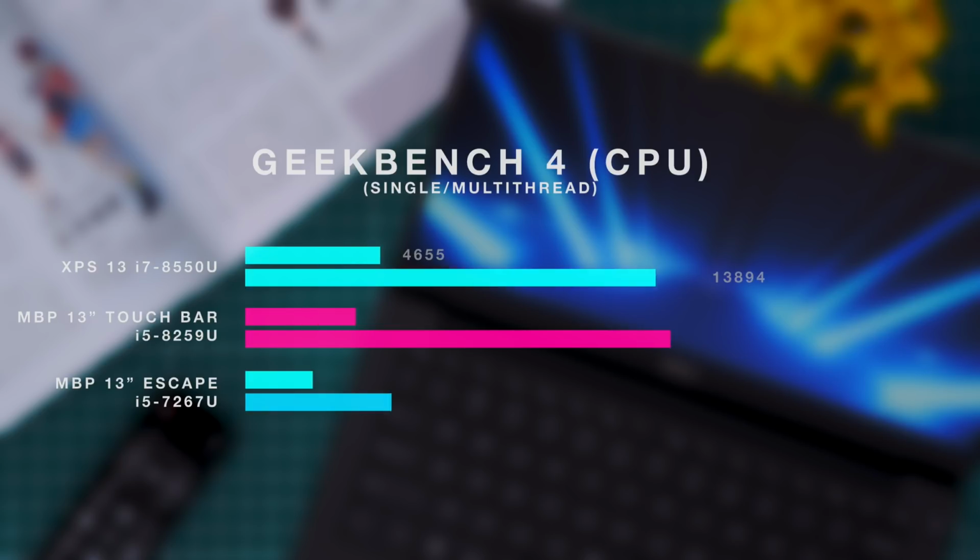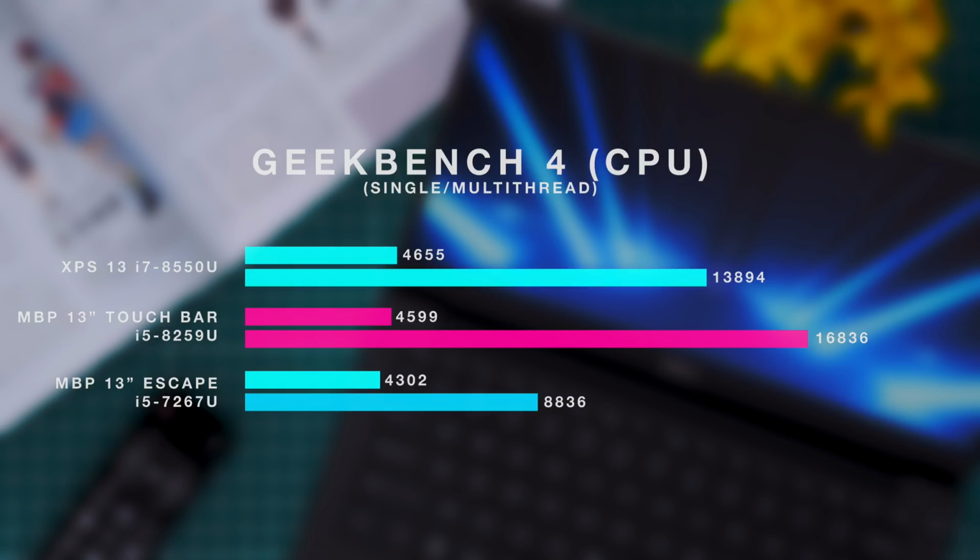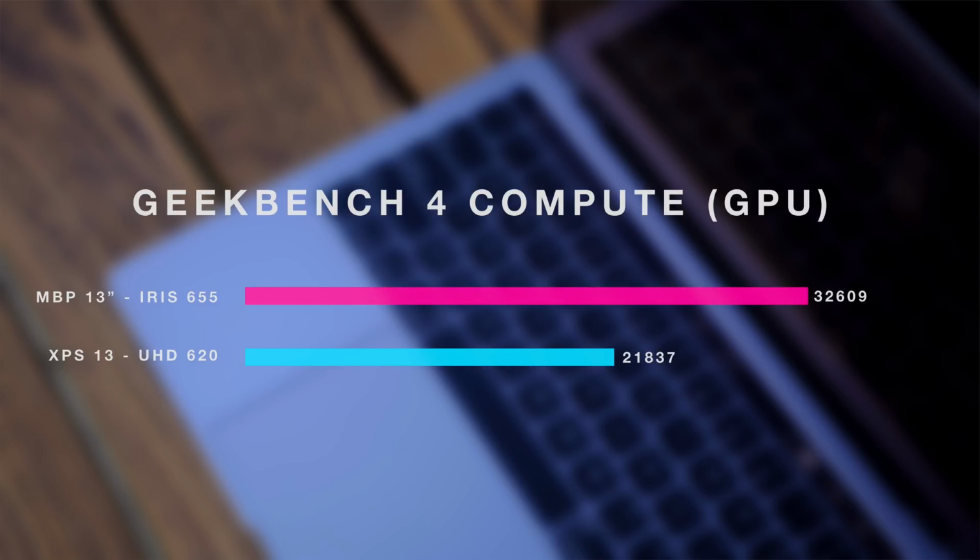What that means is that even the base Core i5 MacBook is going to be able to outperform the Core i7 version of the XPS 13, and of course it's going to be a big jump over the non-touch bar MacBook. The inclusion of Iris graphics on this guy, in this case the 655, is also going to mean that you're getting a pretty sizable bump to the graphics performance. Again, it's not going to be anywhere near as much as, say, something like a dedicated GPU, but considering that you're still getting all the power savings, just better graphics is definitely not going to be a bad thing.